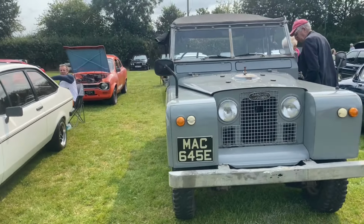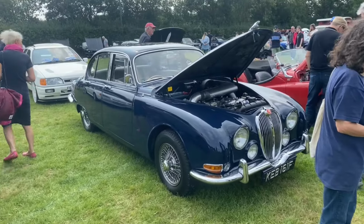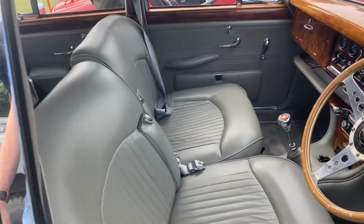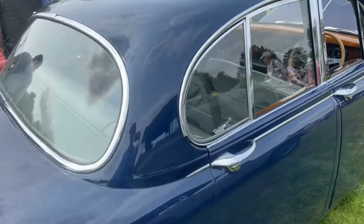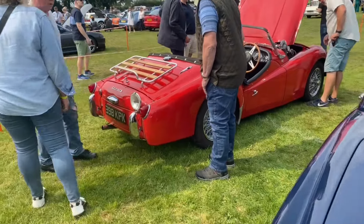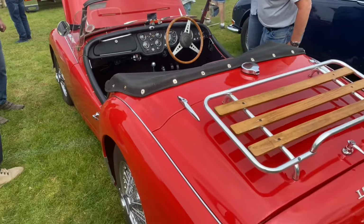Land Rover, I'm guessing that's probably a Series 2, 2A, something like that. Is it? Hello. Oh, very antisocial, mate. He only talks one language. Yeah, we talk all along.